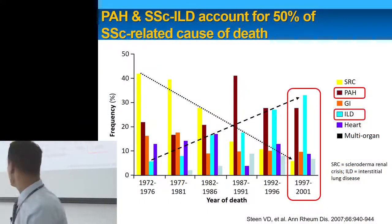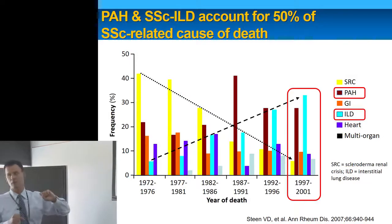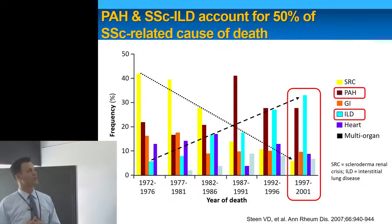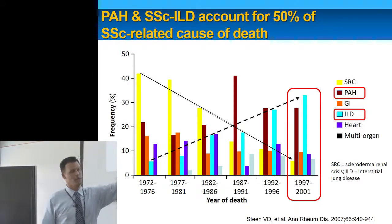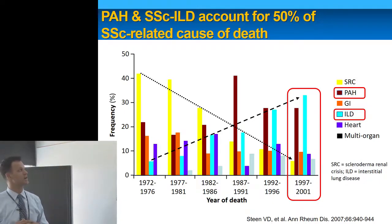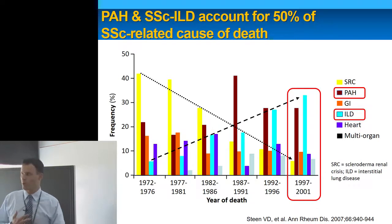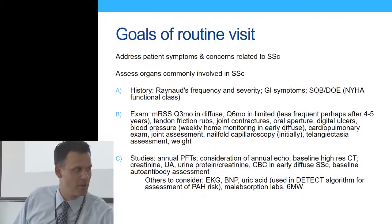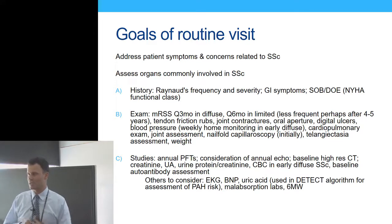People who've listened to Dr. Fisher talk or anyone else have probably seen this slide before. What used to be the number one cause of mortality in scleroderma was scleroderma renal crisis, which are the yellow bars here. While that's been declining, percentage-wise, the largest factors for mortality in scleroderma are pulmonary hypertension and interstitial lung disease. That's important because it's going to be one of the things we talk about in our routine visit. That's one of our goals a lot of times as docs.